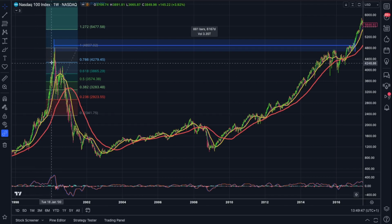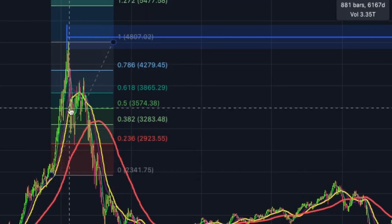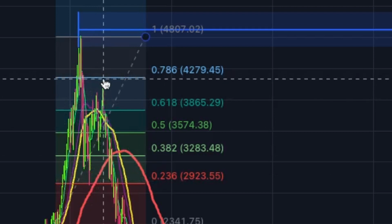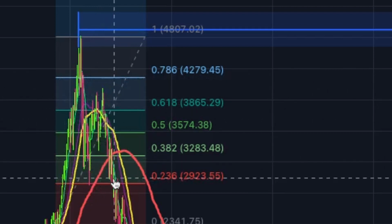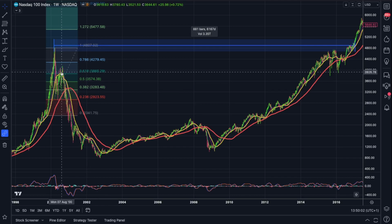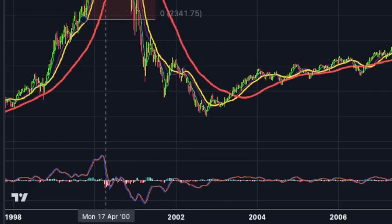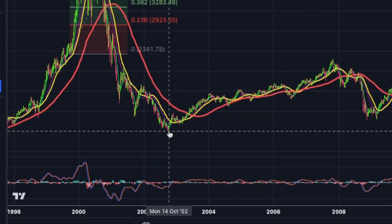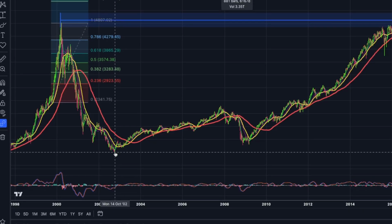So we have a big ride up to the top of the bubble. It then came down, went back up, didn't quite make it to this little blue line here before the real sort of downward trend began. And that downward trend during that inversion actually took from here, so around 2000, all the way through to October 2002, so well over 2 years to actually come all the way down.